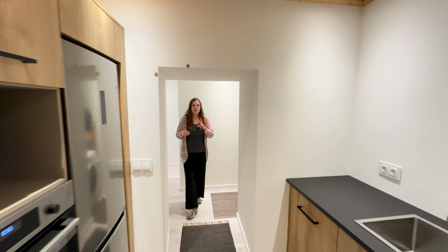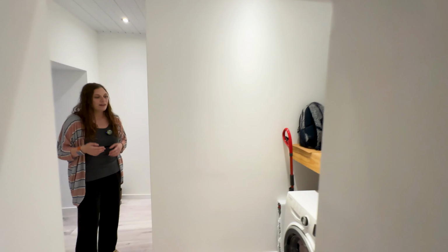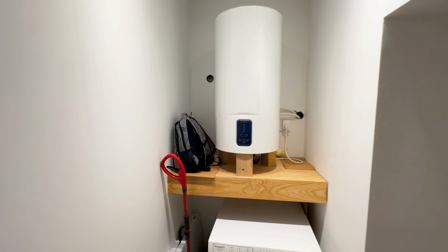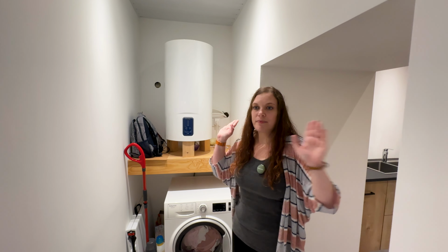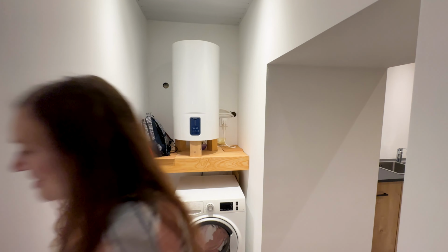Now there's 2 laundry room areas. This is the first one. I'm going to get out of the way here. And what you could do, well, I'll go through that in a second, but basically, if you put a door right here, this could become a studio apartment. And I'll show you how that works in just a second.